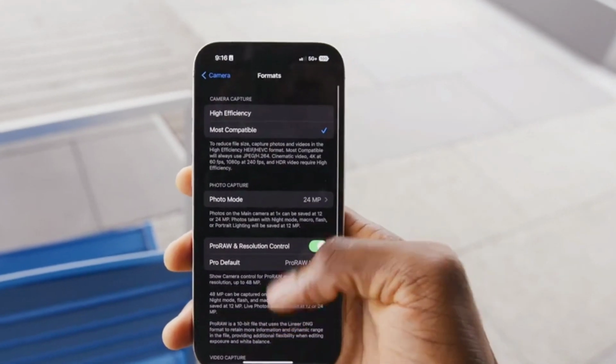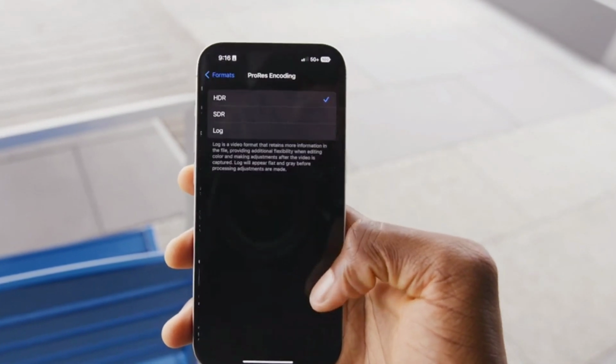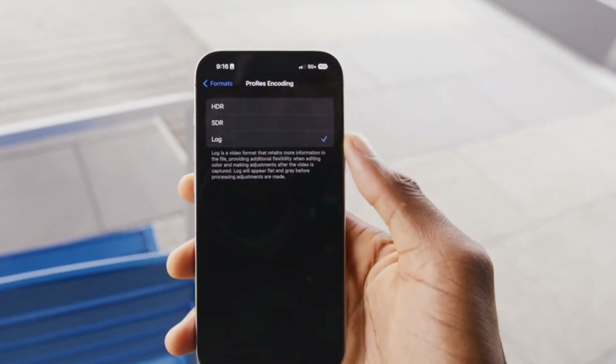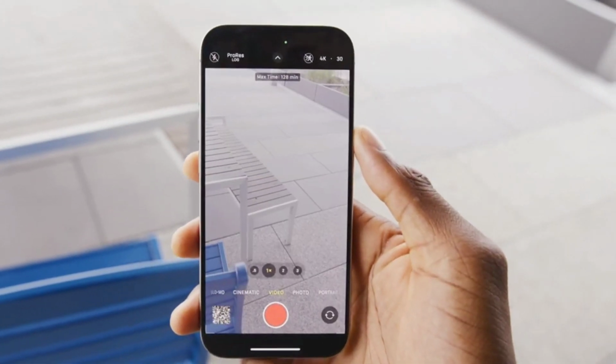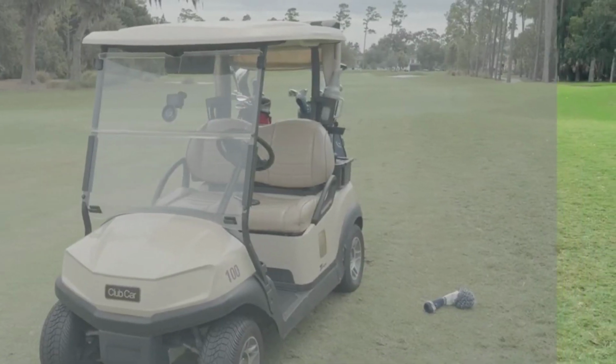Apple has its own transformation LUT to turn it into SDR or HDR, or you can go in and fully grade it yourself to really get the most out of the iPhone's video, and it looks really good.